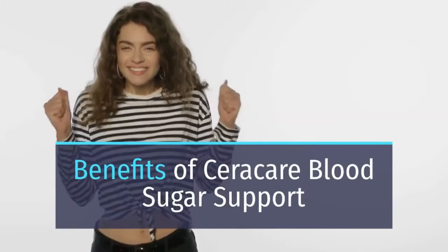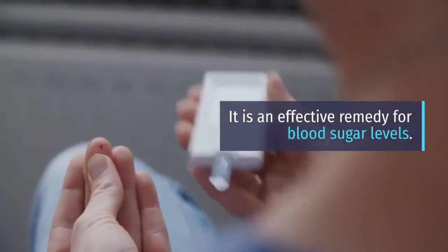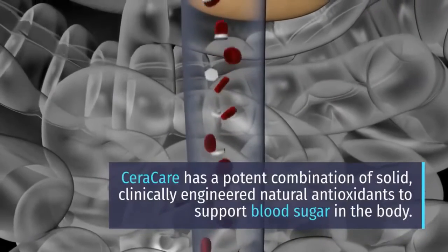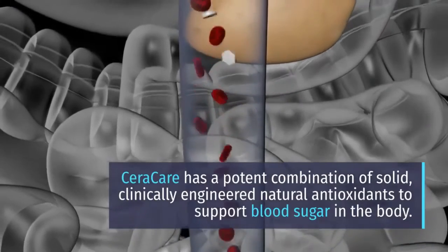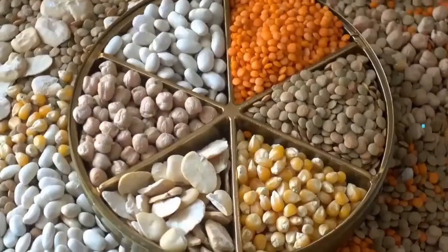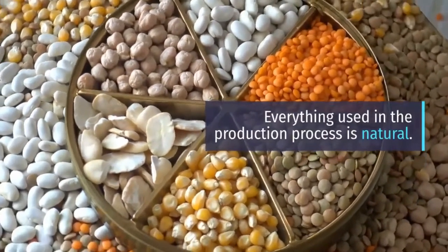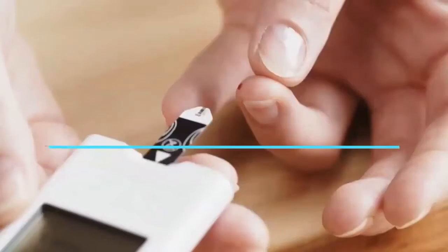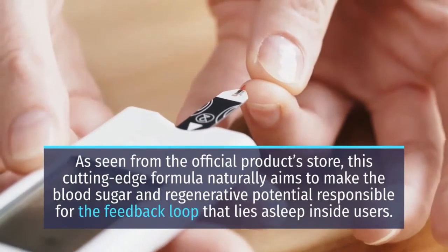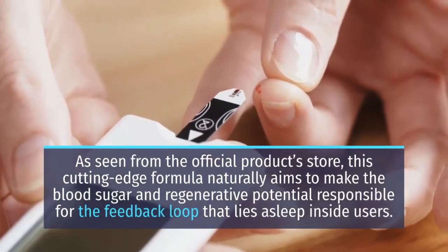Benefits of Ceracare blood sugar support. It is an effective remedy for blood sugar levels. Ceracare has a potent combination of solid, clinically engineered natural antioxidants to support blood sugar in the body. Everything used in the production process is natural. As seen from the official products store, this cutting-edge formula naturally aims to support the blood sugar and regenerative potential responsible for the feedback loop that lies asleep inside users.